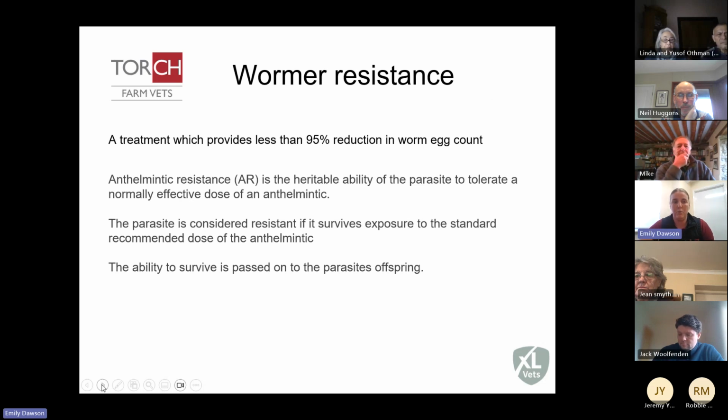So a little bit about wormer resistance. When we talk about resistance, we're talking about a scenario where a treatment that we use provides a suboptimal response, so provides less than 95% reduction in the worm egg count. What that means is we're not killing all the worms in the gut of the animal when we use a treatment. Anthelmintic resistance is heritable by the parasite. So as they breed, they will pass these traits on. It's that the genetics give them the ability to tolerate what we class as a normally effective dose of anthelmintic. Some worms, even without these genes, if they don't get a big enough dose, would survive. But these are worms that, all else being correct and at the right dose, are still surviving that treatment. And like I said, that ability is passed on to the parasite's offspring.